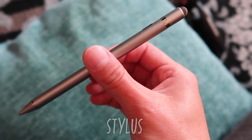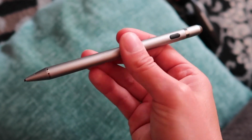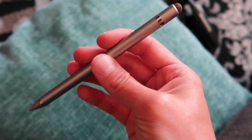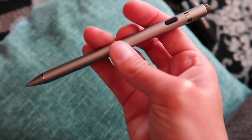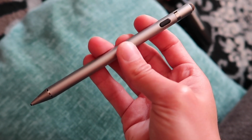So I forgot to mention the stylus I use when I do my thumbnails. This is not an Apple pencil, therefore I cannot use this pen end because y'all know Apple only uses Apple. So I have to use the back end of this friction to draw. One of these days I will buy the Apple pencil. I just can't get myself to do it yet. So I got this little guy for like $10 on Amazon.